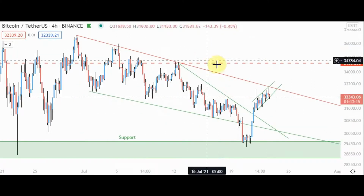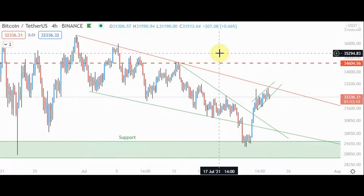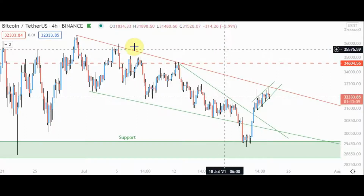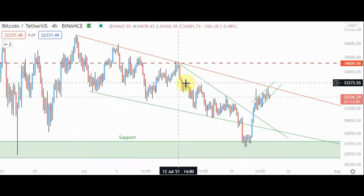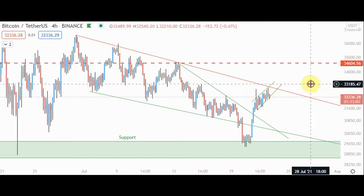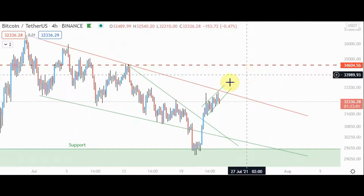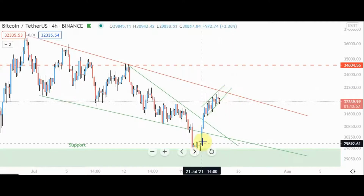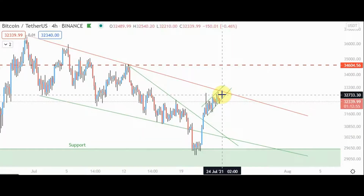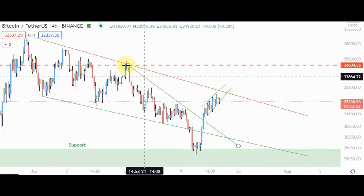What normally happens in markets is the more times a certain level or trend line is tested, the weaker it becomes. So we've had one test, two, three, and we're about to hit it for the fourth time. We could break it this time round, only time will tell, but because of this bullish momentum, I'm a bit more optimistic than I was back here.